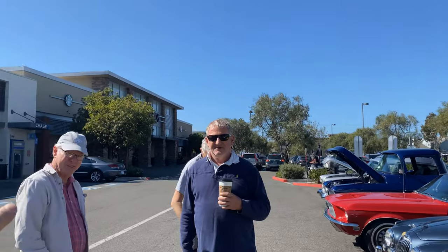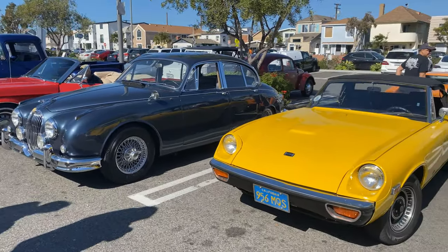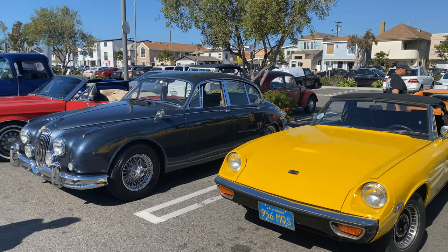Yeah. Hey guys. Hey Matt. How you doing? Good to see you guys. Great contingent of imports and Euros today. Love it. Jag's beautiful. Look at that Jag.